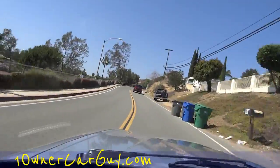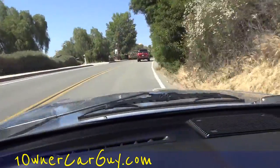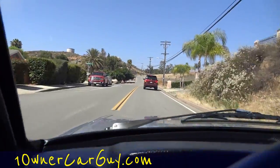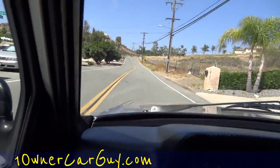What a fun car to drive, man. Especially on a windy road. Well, I'm gonna go up to the house here, show you the interior, see what we can see, and film some of the nighttime later and chop it in here.